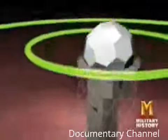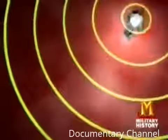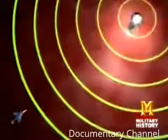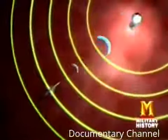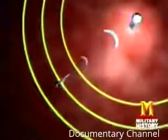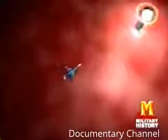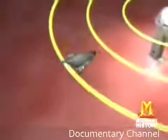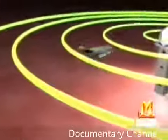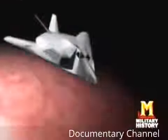Radar, short for radio detecting and ranging, locates an object by transmitting ultra-high frequency radio waves. By measuring the time taken for the radio waves to be reflected back to the transmitter, the location, speed, and size of the object can be determined. One of the best ways to reduce the chance of detection is to create aircraft with the smallest possible radar cross-section, or RCS. An aircraft's RCS can be reduced in 2 fundamental ways.